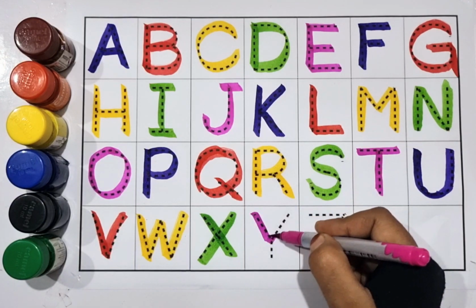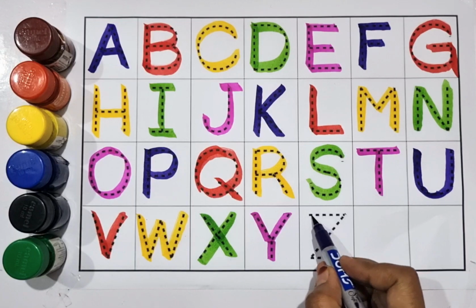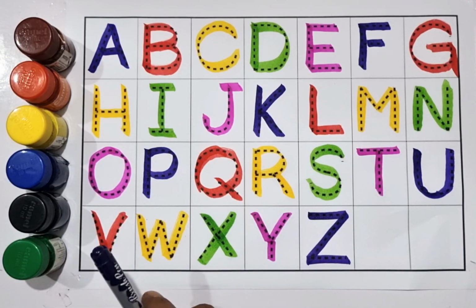Pink color, Y for yacht. Violet color, Z for zebra.